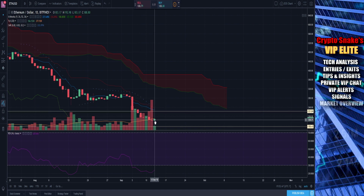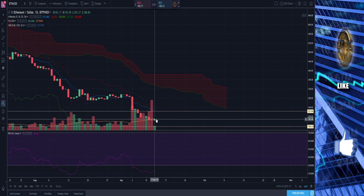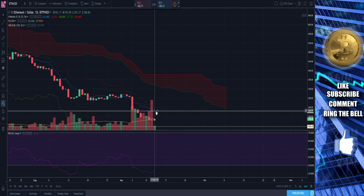And seeing how the flash dump of Bitcoin actually affected this coin and brought it so far down below, I am expecting a price rise back to that previous support at 222. It's very possible that it could get rejected back down and continue its downtrend, but I think short term it could be very, very lucrative to pick some Ethereum up here and ride it back up to this Kijun-sen.